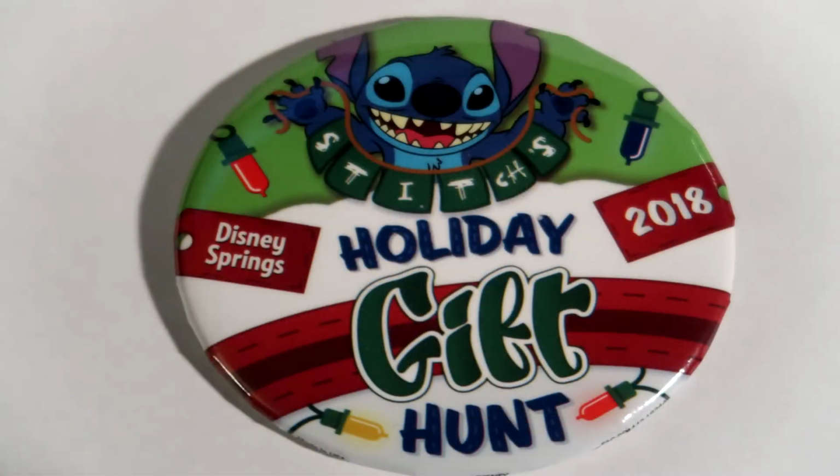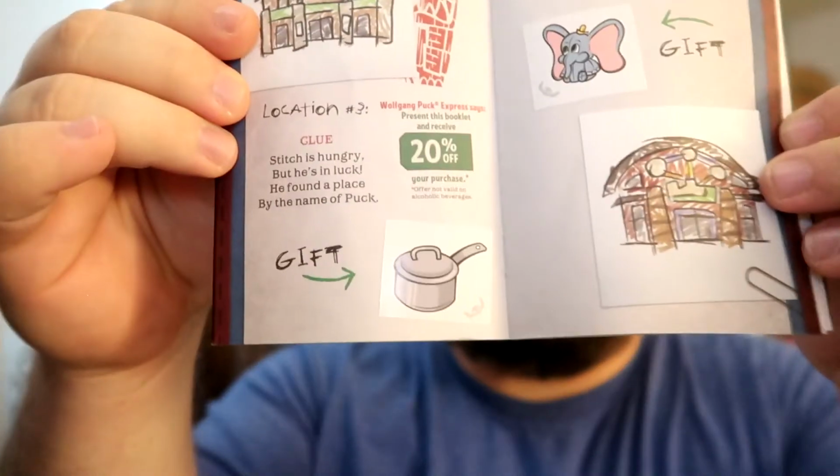One of the first nights we were actually there, I told you about the Stitch's holiday gift hunt that we were doing in Disney Springs. I'll show you a picture of the pin that we got with it now, and this is what we actually had to fill out with little stickers. It was actually kind of fun. This one is actually free, so the ones that are free are really cheap. They're really good for kids. They're really good just to keep your mind going while you're walking around, and they're a little added fun.